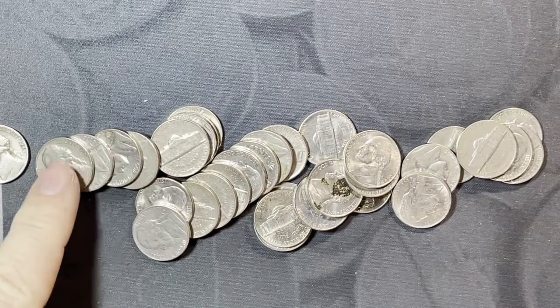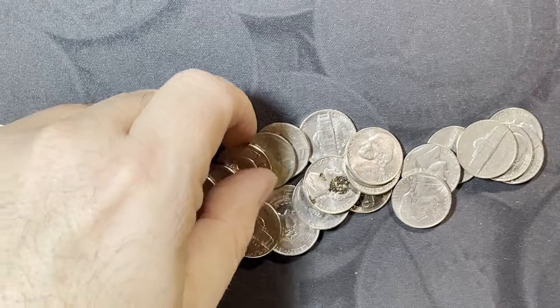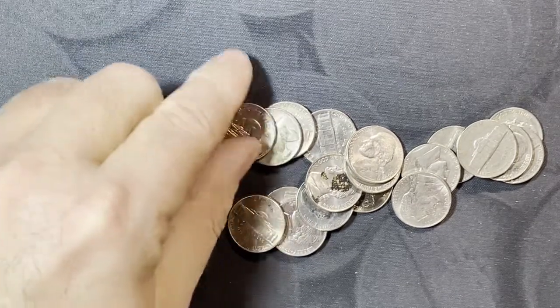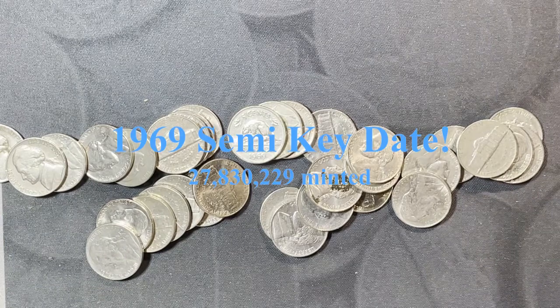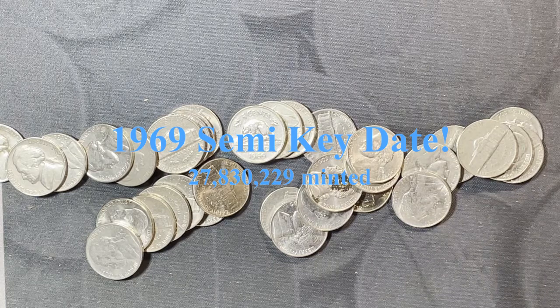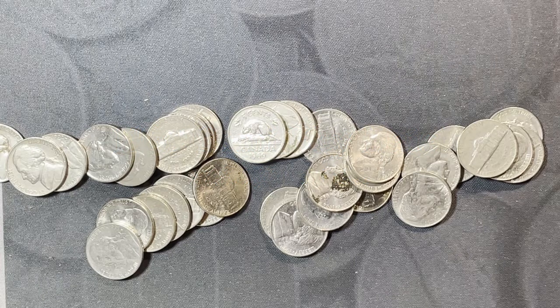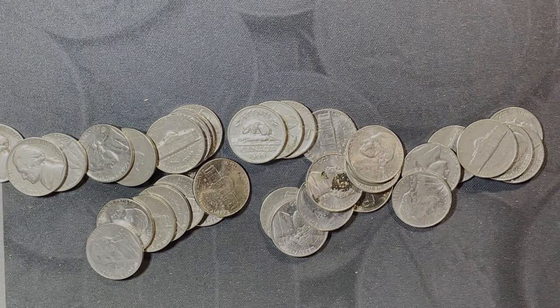And I'm kind of peeking here. We got a Canadian in this roll as well. So let's pop that out and see what we got. And it is, whoops, it is a 1969. So my oldest, nope, 68 was my oldest. That's the second oldest Canadian nickel I got. And again, it's one of those higher end nickel quantity nickels. So we'll add that to the list and the hits just keep on coming.